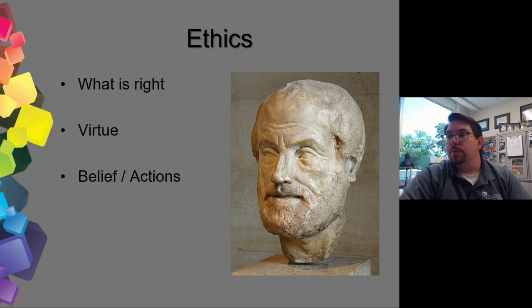But one of the things that we look at with Aristotle is his Aristotelian ethics model that he utilizes, which is really about making virtuous character possible, right?